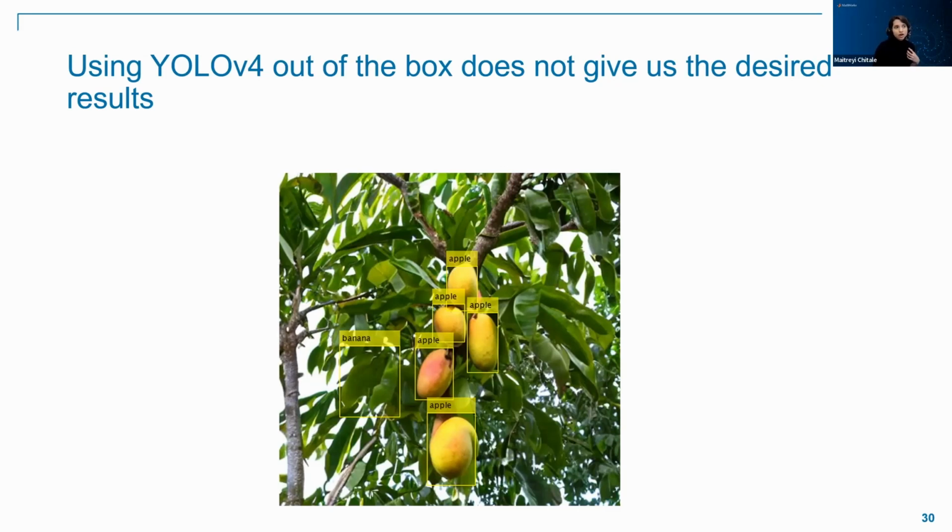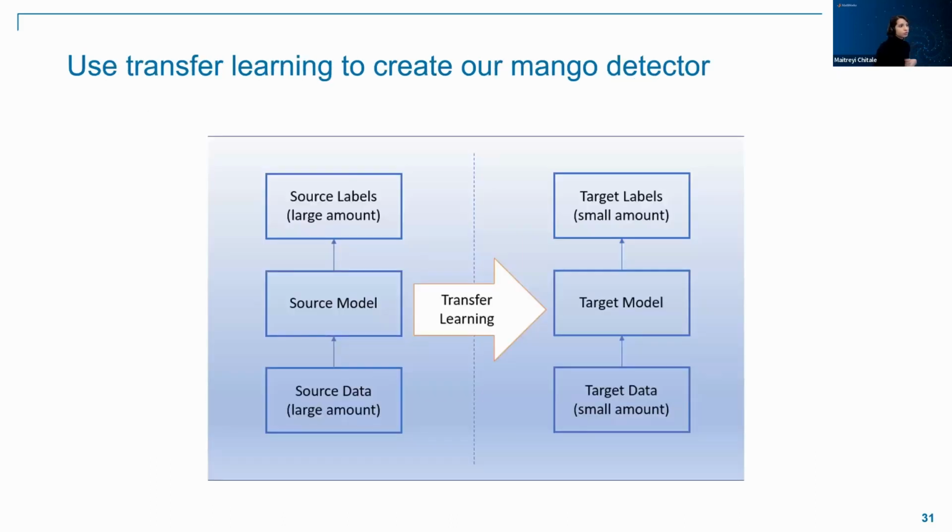So since our model already sort of understands what the visual characteristics of a fruit are, but doesn't quite know that this is a mango, how do we go from, yes, this is a fruit, but this kind of fruit is a mango? And we do this through a technique called transfer learning. Now, transfer learning is a machine learning method where a model that is developed for one task can be reused as a starting point for a model for a secondary task. So we're going to use transfer learning to create our mango detector.